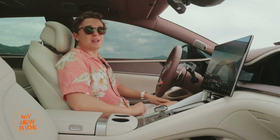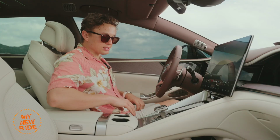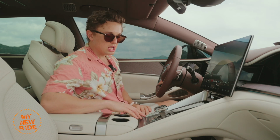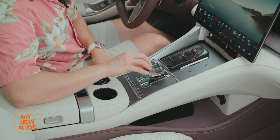The good news is that BYD has provided a decent number of physical buttons for the interior, including over here on the door, as well as a row of nice switches here. Well, I say nice because they're switches and they exist, but I'm not a major fan of this crystalline look, let alone the crystalline shift knob up in front of it.